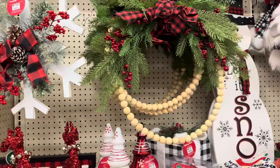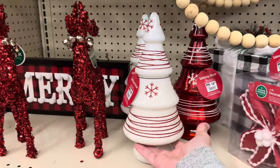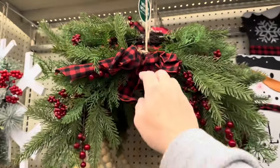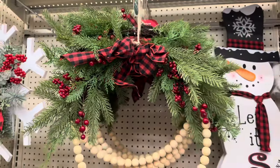Okay, now we're starting to get into some decor. These little trees are cute, but you know, I don't do the glitter. I love that wreath right there. How much are you? $24.99. That's really pretty.